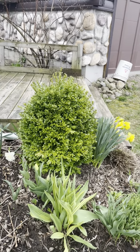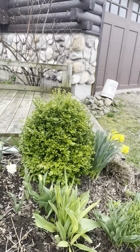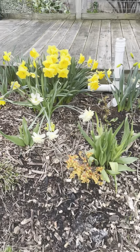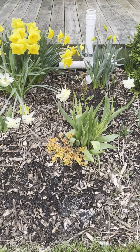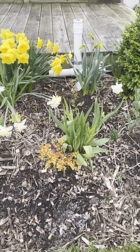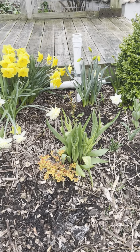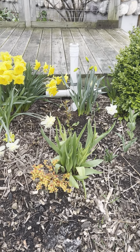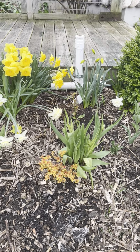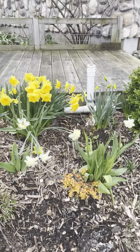My Green Mountain boxwood there could use a trim. There's my Candy Corn spirea that's coming back up. It's funny when you plant stuff in the summer, you have no idea where the tulips or daffodils are. Sometimes I dig up a bulb, but then I just throw it in the hole with whatever I'm planting.